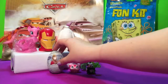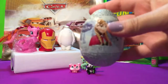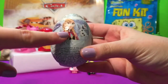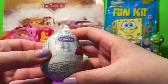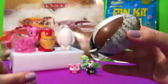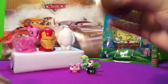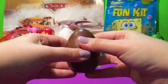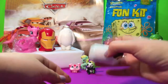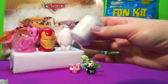Now we'll open up this Frozen surprise egg. It's rattling! And we have Anna and Olaf. Let's see what we'll find inside. Zip! Flip! We have some yummy chocolate, like always, and like we love it. Ooh, this one broke bad. And we got a white surprise egg.